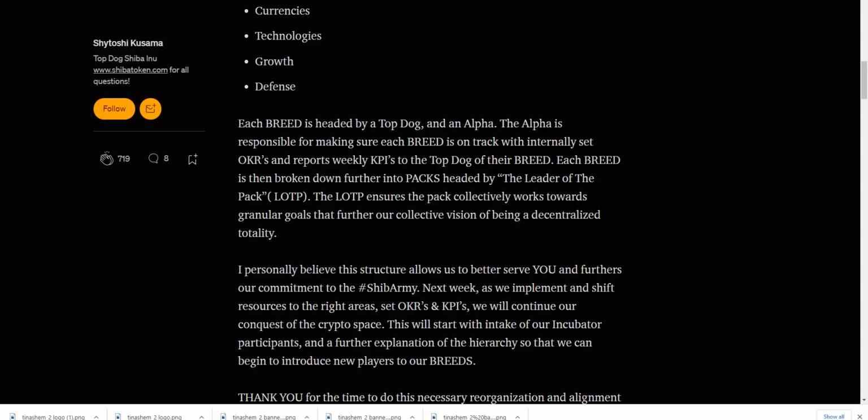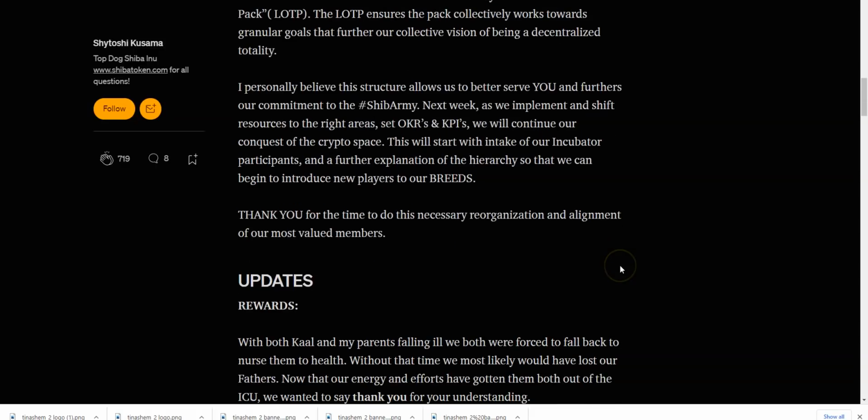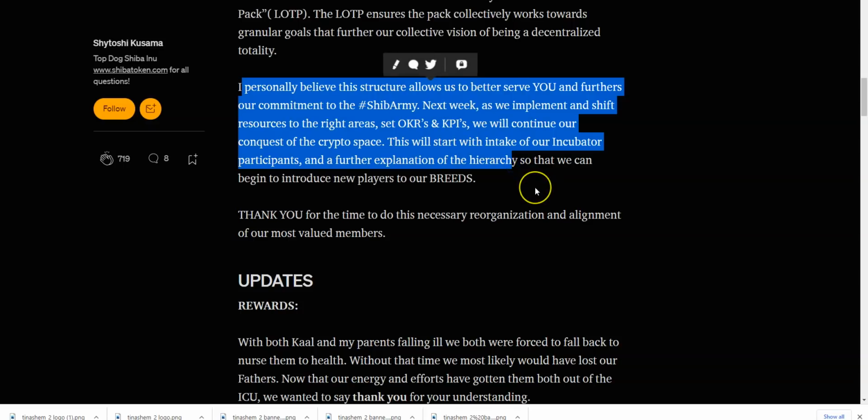Okay, and I think that's it. And towards the end, Shytoshi summarizes this section by saying here, "I personally believe this structure allows us to better serve you and furthers our commitment to the hashtag SHIB Army. Next week, as we implement and shift resources to the right areas, set OKRs and KPIs, we will continue our conquest of the crypto space. This will start with intake of our incubator participants and a further explanation of the hierarchy." So we're basically going to get more detail.